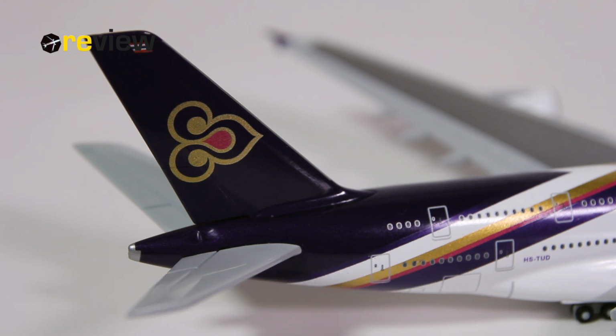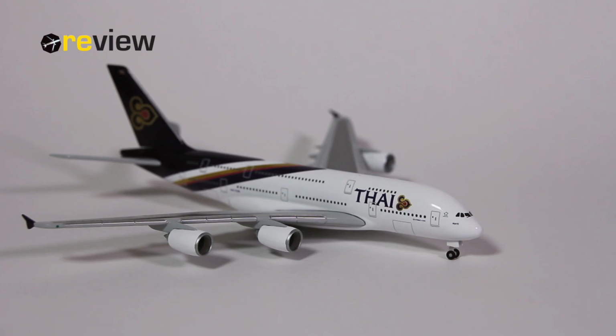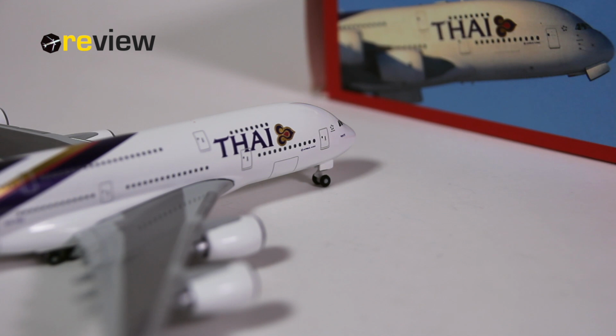But would I recommend this aircraft model? Well, the physical details on this model are great, the print quality is as well. If you like the A380, then this is definitely one to go for, just alone for the really spectacular livery.